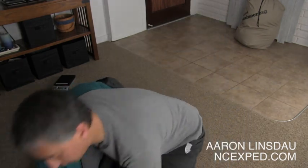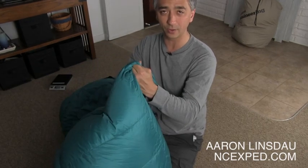If you put a lot of clothing in and it compresses the down, it actually makes it colder. I know that's totally counterintuitive, but that down has to stay lofted and not squished for you to stay warm.